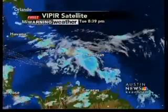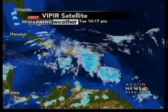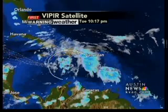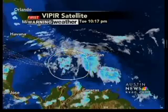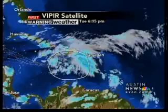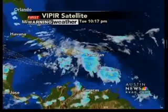Well, let's begin tonight with a look at the Viper satellite imagery out here in the Caribbean. We've been talking about this little disturbance for the last several days. Actually, a little less organized today than it was yesterday. The National Hurricane Center is dropping the percentage probability that this becomes a tropical depression to 20%. Now, that's over the next 2 days.